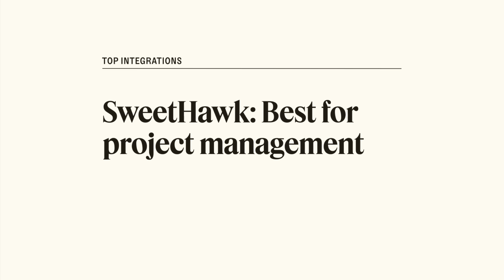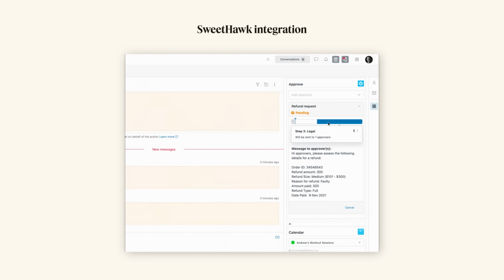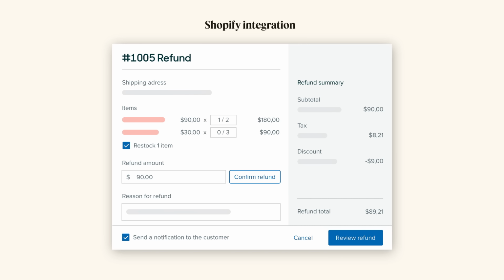Next, we have SweetHawk. This integration introduces timing functions for tickets, robust feedback collection, and streamlines ticket management. Another great integration would be Shopify, best for retail companies. View your customers' billing, shipping, and order details, and handle returns and exchanges all within Zendesk, helping you to deliver more personalized and efficient support.